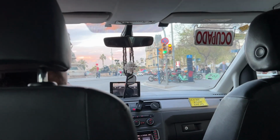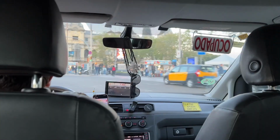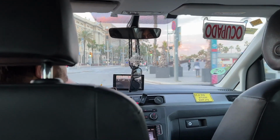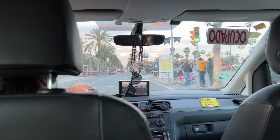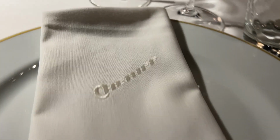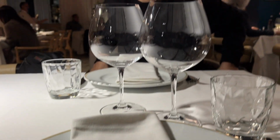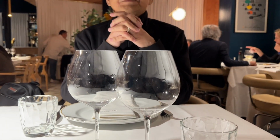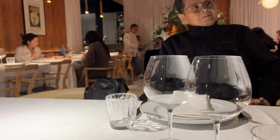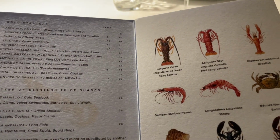We're back in Barceloneta. We're going to Cheriff for paella. This is a new place in the Abaco for their paella. It's more of an upscale, more formal dining restaurant. This is the menu. They have seafood.